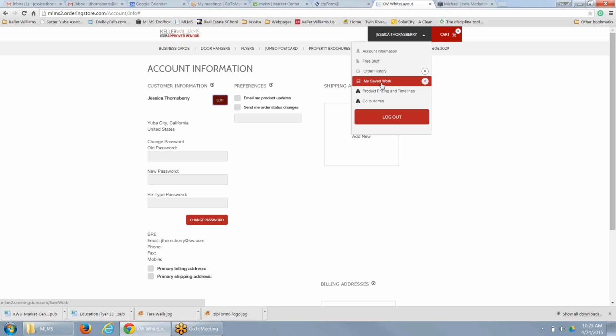If you're working on a business card or postcards, it will save that template, and I believe it will stay saved for 30 days. If you rename the template to Jessica's business card or Jessica's postcards or March postcards, it should save that template for longer, but the auto save template will only save for 30 days unless you've renamed it and saved it as saved work. So I did want to point that out.